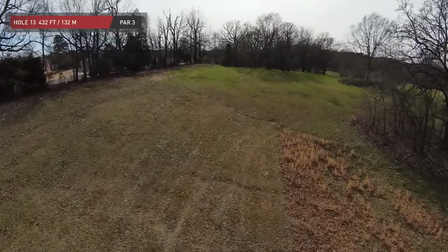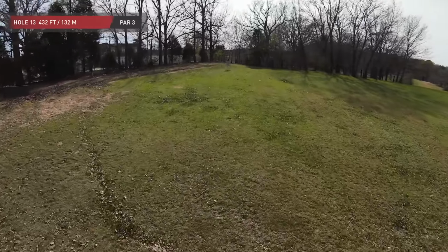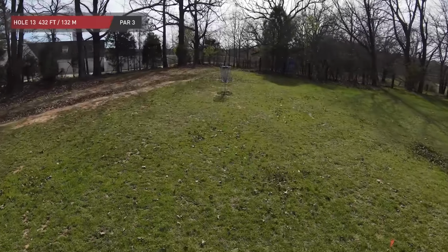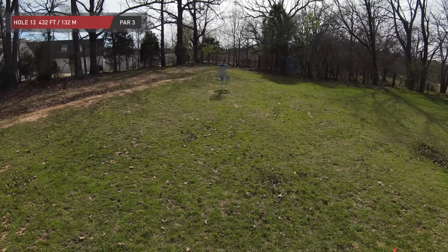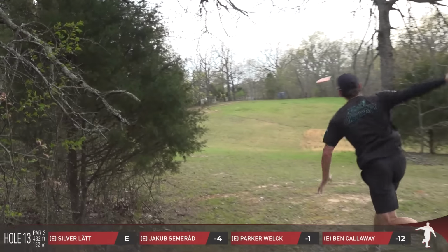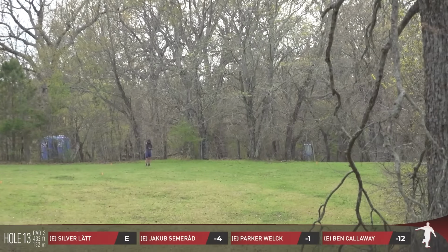Hole 13 is 432 feet, and really nothing to it. I mean, the distance is kind of the only thing you got to worry about. The wind will be howling, and there is OB to the left of the basket. So as long as you just don't early release or shank it, you should be putting yourself fairly close to the basket.